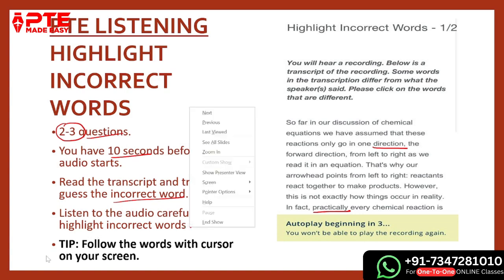Now here the most important tip is to follow the words with the cursor on your screen. So whatever they are going to say, for example, they are saying so far in our discussion of chemical equations, we have assumed that these reactions only go in one direction. So our pointer should also move like this. Cursor should also move along with the audio. Take care of this. This will help you in highlighting the incorrect word accurately and you're going to get full scores in this particular task.